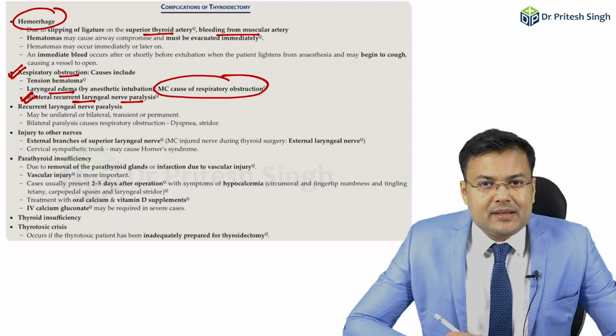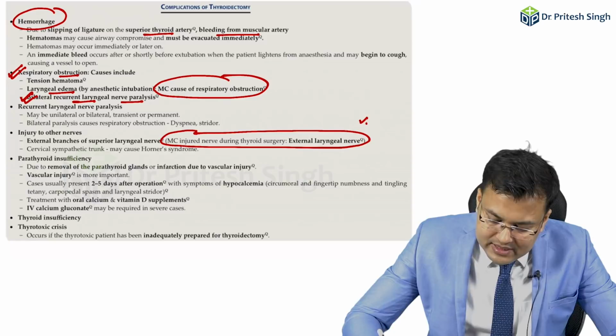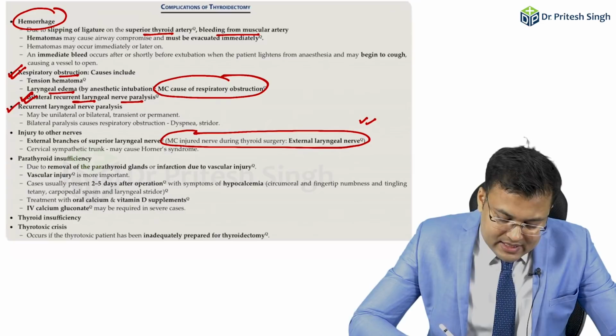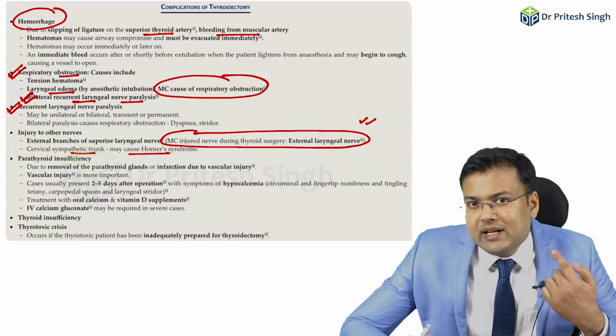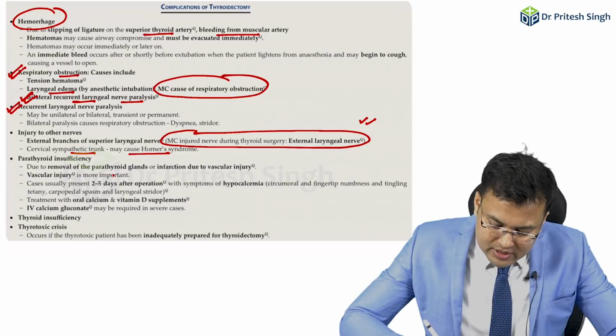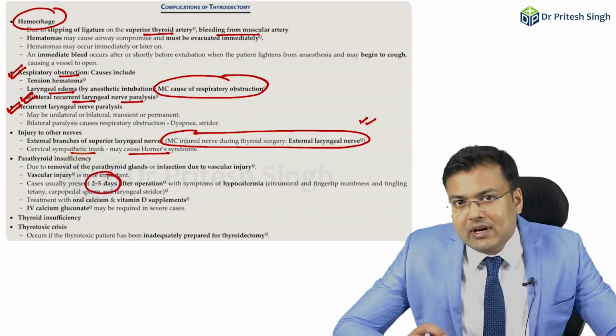So question is asked, what is the most commonly injured nerve? The most commonly injured nerve during thyroid surgery is external laryngeal. Other nerves which are injured, one is recurrent laryngeal, and there might be injury of cervical sympathetic trunk. Another question is asked about thyroid surgery complication, that parathyroid insufficiency occurs on which day? Second to fifth day. So it occurs on second to fifth day. It leads to hypocalcemia, and what is the cause? There is vascular infarction whenever we are going to ligate the inferior thyroid artery away from thyroid.